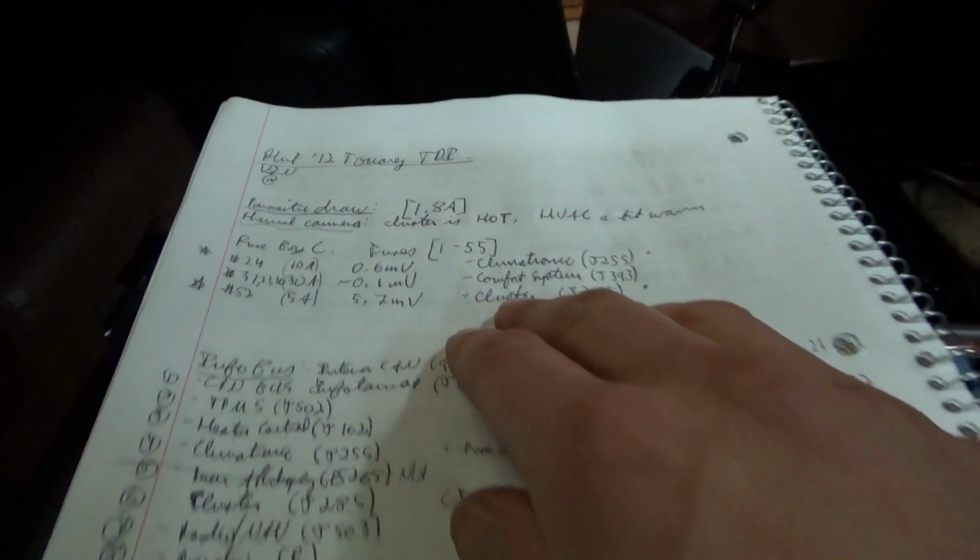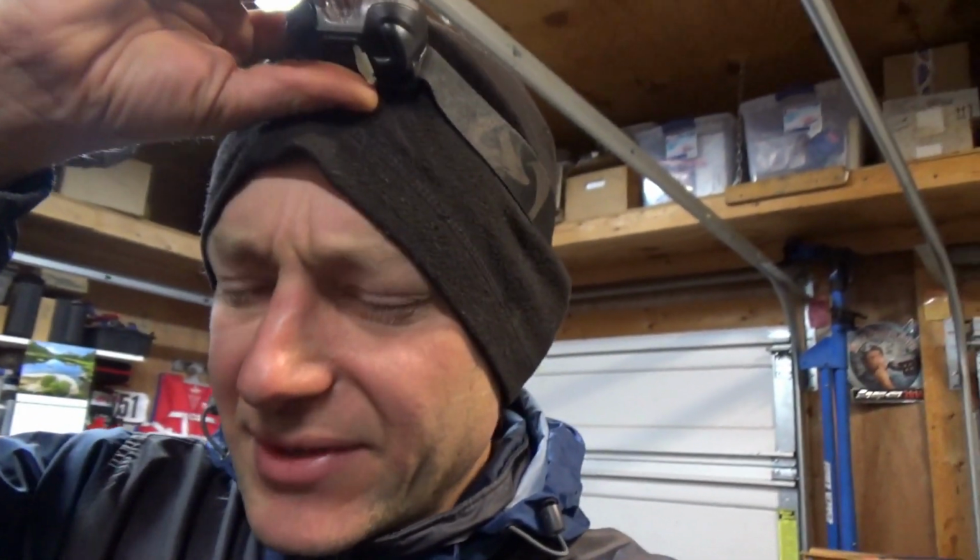So basically, the thermal camera is helpful, but in this case, we still have to go to the scope all the networks out and see which ones are active, which one's staying awake. Because you could say, oh, the cluster is really hot, that must be the problem. You call the cluster, absolutely wrong diagnosis. It could be the cluster, but you're not proving it with the thermal camera. Thermal camera is just a direction, not the actual diagnosis.